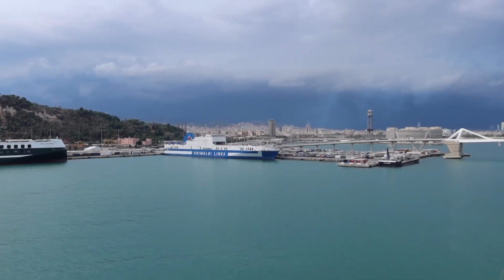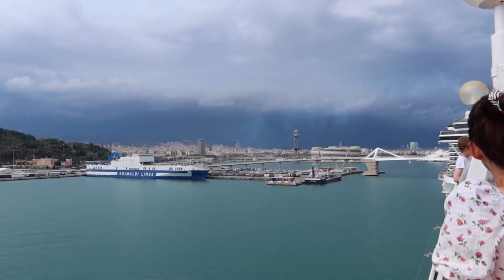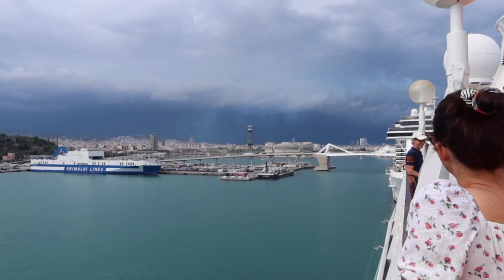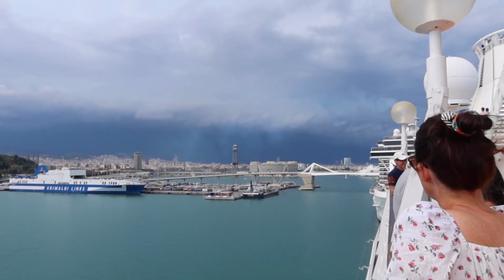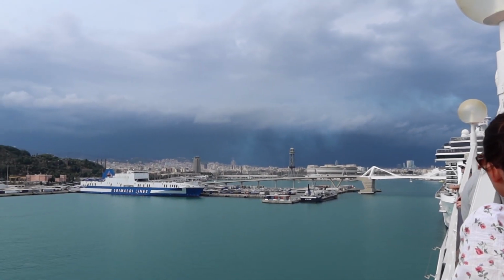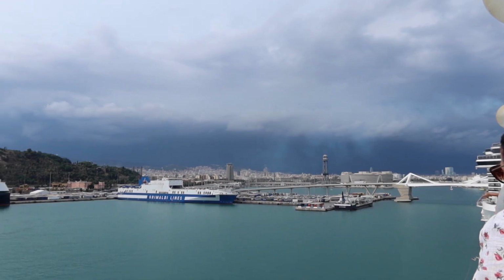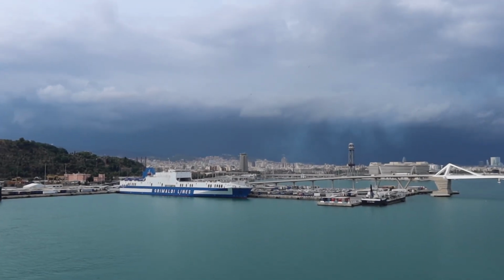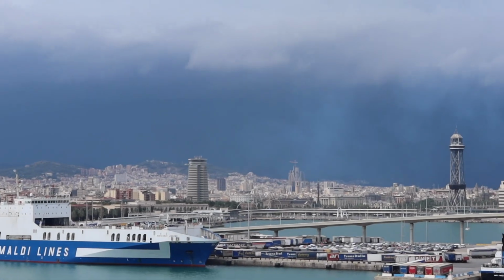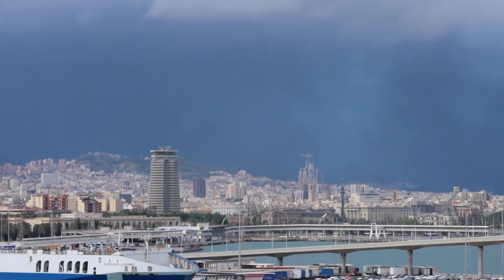At the sail away party, we will be setting sail in about 20 minutes. Looks like there is definitely a storm that's headed for Barcelona, which we will most likely be getting caught in. But you can see La Sagrada Familia from here. It's way out in the distance. There we go.